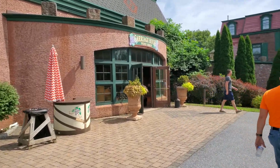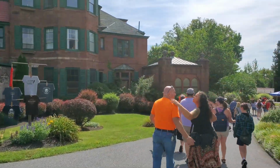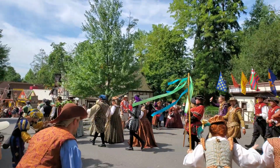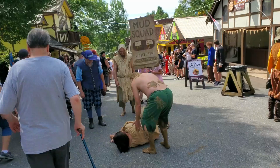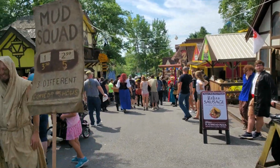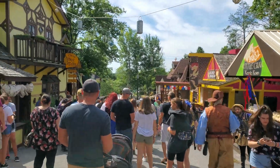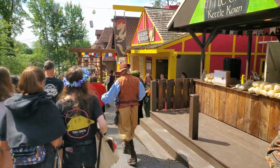When you first walk in, they have like a wine shop to your left. And then they have this mansion here where they have dinners and plays. And then you just walk down here off to your right and you'll be at the entrance. There's the queen. Good day.